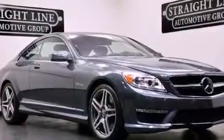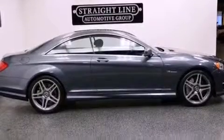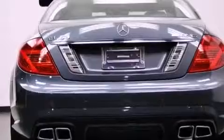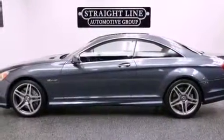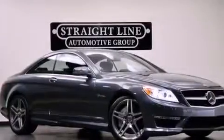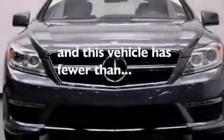Its top features and packages include the Premium 2 package, the Driver Assistance package, active body control, a twin turbocharged forced induction system, a navigation system, keyless go, a sunroof, active ventilated seats, xenon headlights, aluminum wheels, and a tire pressure monitoring system. The following features are also included: air conditioning with automatic climate control, cruise control, heated side view mirrors, performance tires, an engine immobilizer theft deterrent system, rear fog lamps, tinted glass, stability control, Parktronic parking assistant, and this vehicle has less than 15,000 miles.